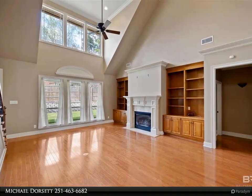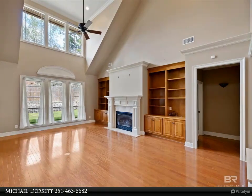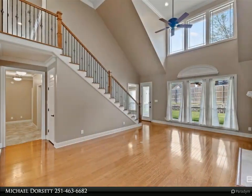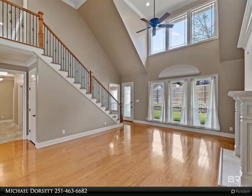The expansive primary bedroom offers tranquility and space, complemented by a luxurious primary bath featuring a soaking tub, separate shower, walk-in closet, water closet, and dual vanities.